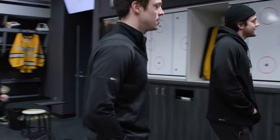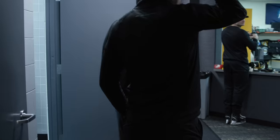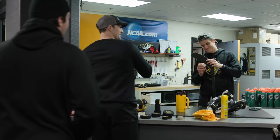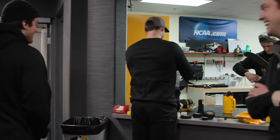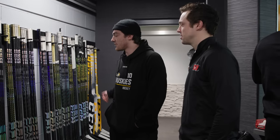Next, we got the stick room. We're all taping, getting ready for the games. There's a mini hoop in the equipment room, so guys will come in, shoot around. Here's our assistant coach, Tyler Shelast, getting ready to run the show on the 3-on-3. But yeah, so all the sticks right here. It's nice. Everything's just laid out. Easy grab from the room out to the hallway.